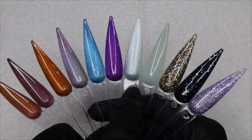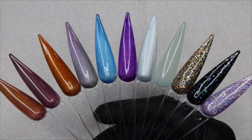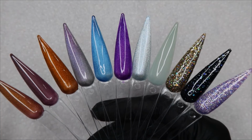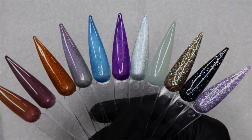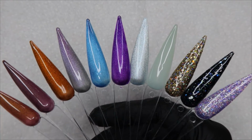This one is pretty bright. It'd be great for fall. I still do like the colors very much. I would say some of the cat eye ones are more for winter, but this is a pretty nice selection. Also, this green right here is quite nice. I did 3 coats of it.